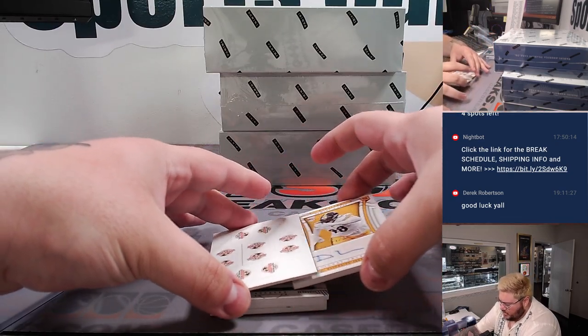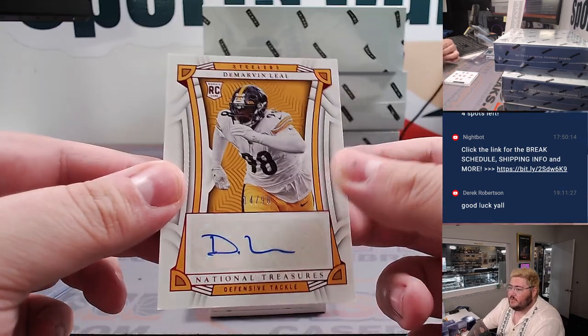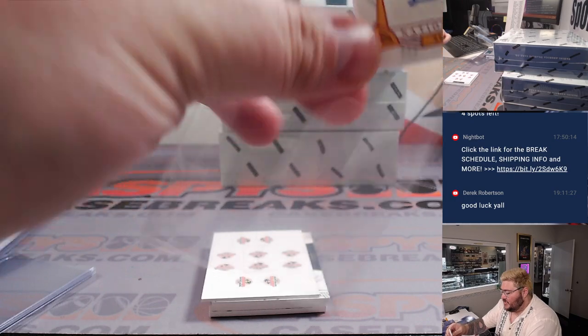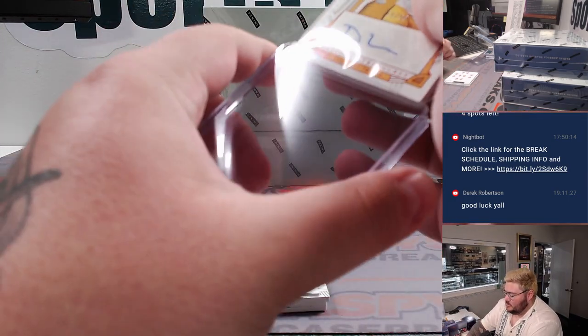Let's get to our autos, starting off with another one for the Steelers, 14 out of 98, DeMarvin Leal, rookie defensive end for the Steelers. That's one more for Sean Abbey. Thank you.